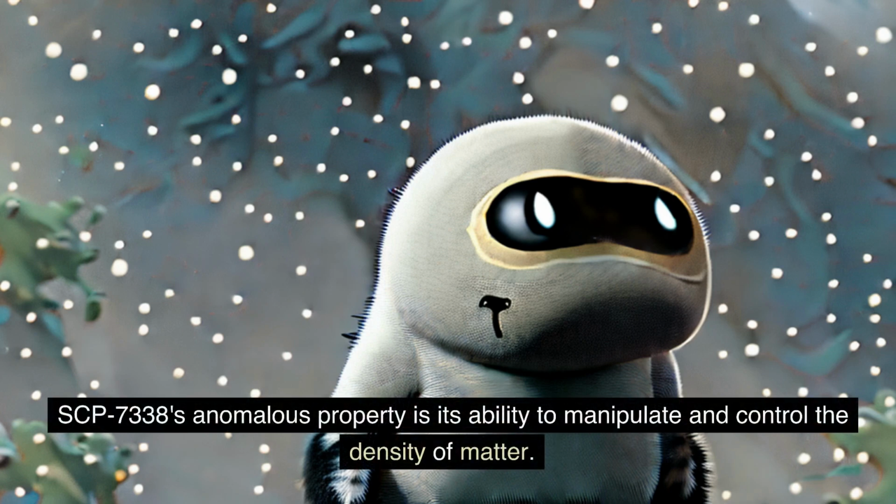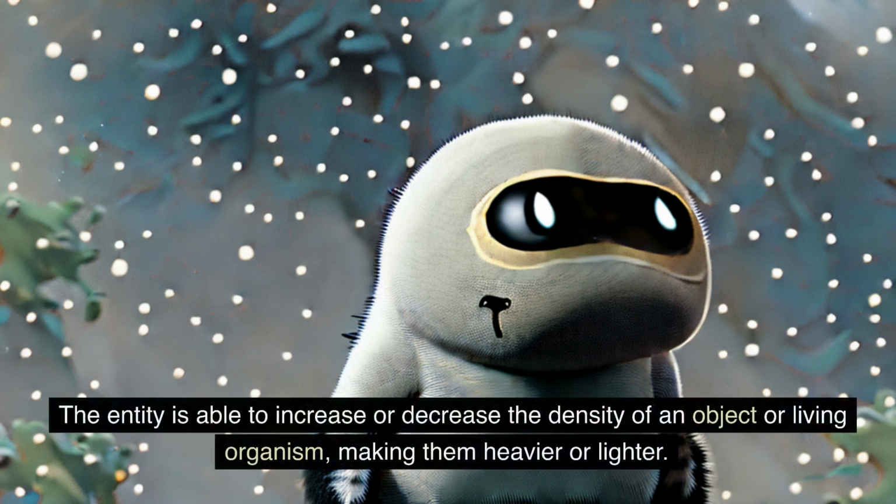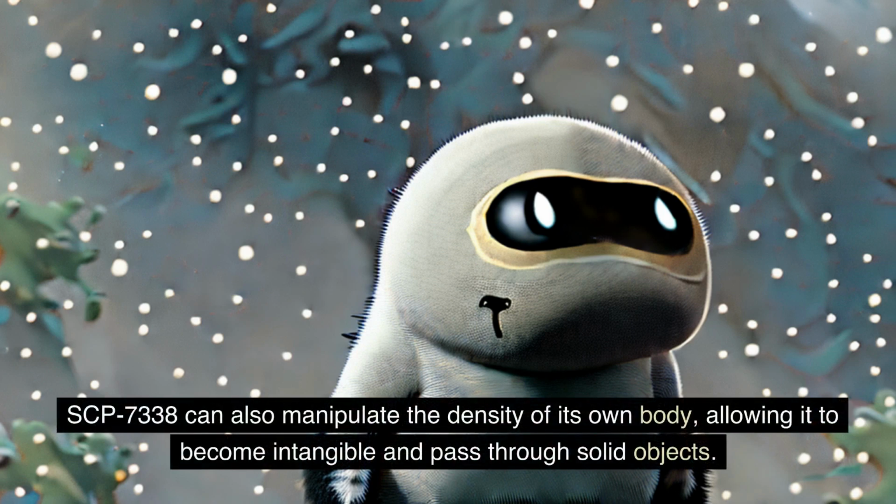SCP-7338's anomalous property is its ability to manipulate and control the density of matter. The entity is able to increase or decrease the density of an object or living organism, making them heavier or lighter. SCP-7338 can also manipulate the density of its own body, allowing it to become intangible and pass through solid objects.